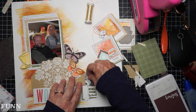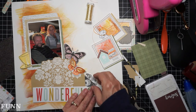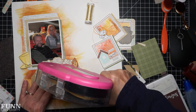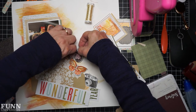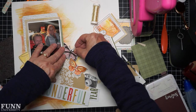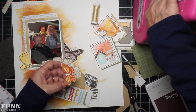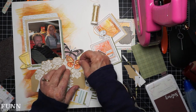Doing much for me up there. I liked it pointed toward him, but it didn't work. Okay, I am going to put that little butterfly right there. Then we'll add some. Tuck, tuck, tuck. This little butterfly, I think it was last summer, I did watercolor pencil on it and then put clear embossing on it.